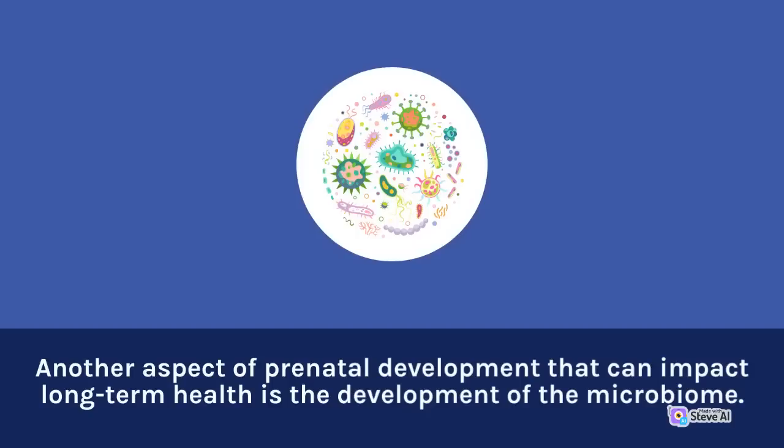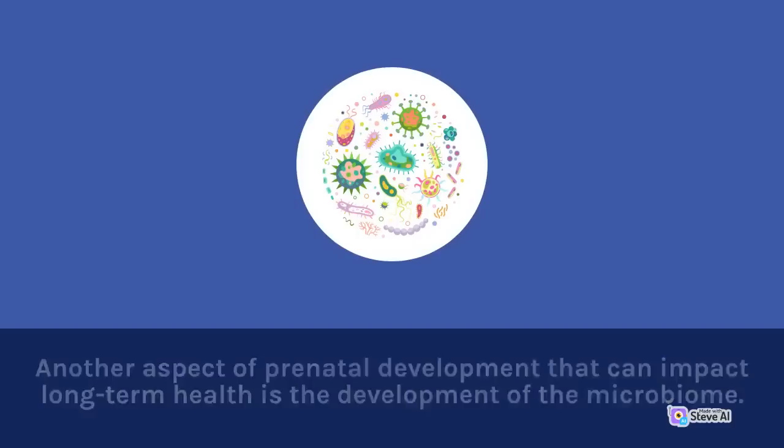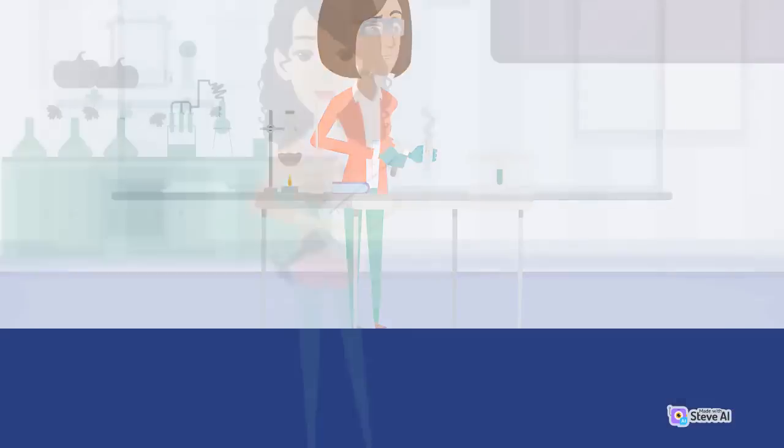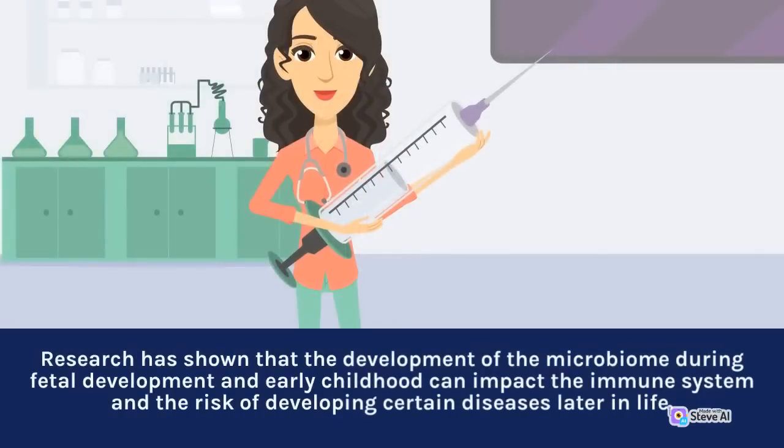Another aspect of prenatal development that can impact long-term health is the development of the microbiome. The microbiome refers to the collection of microorganisms that inhabit the human body. Research has shown that the development of the microbiome during fetal development and early childhood can impact the immune system and the risk of developing certain diseases later in life.